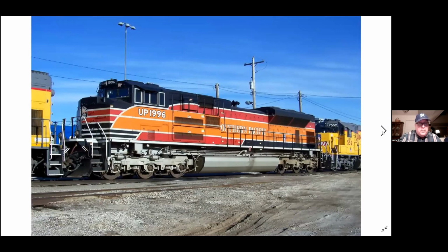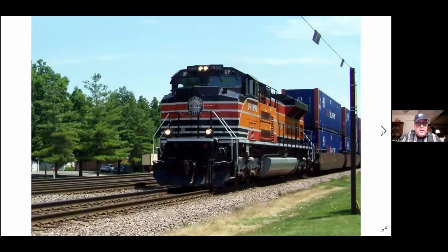This is the Southern Pacific unit, on a visit to Butler. I did catch it leading one time. I was just spending the day trackside in Elmhurst, shooting whatever came along, and I had no idea that this was coming along, so I was glad to get it.